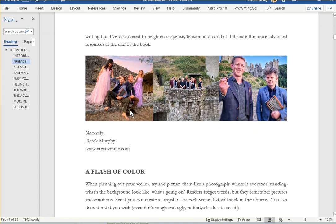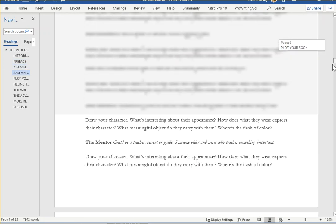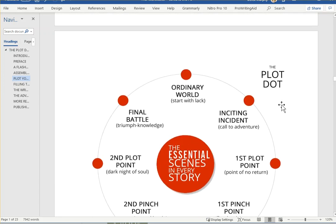Anyway, that's just some loose stuff. Then I get into the content, which a lot of this stuff I've already had developed, but I did go through and edit it and clean it up.